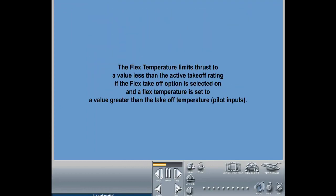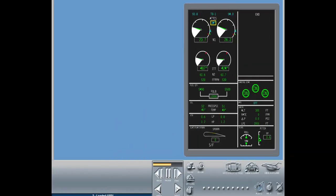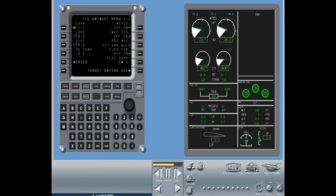The flex temperature limits thrust to a value less than the active takeoff rating if the flex takeoff option is selected on and a flex temperature is set to a value greater than the takeoff temperature, pilot inputs. Flex temperature is displayed between the N1 dials below the ATTCS status annunciation. Flex temperature is selected via the MCDU on the Takeoff Dataset menu page.